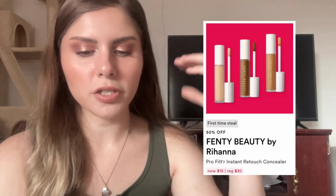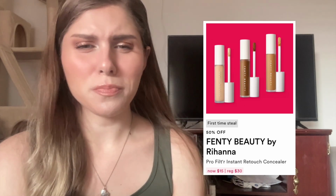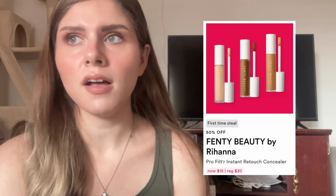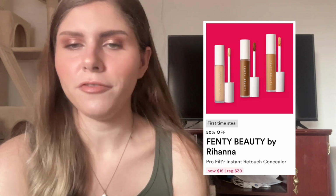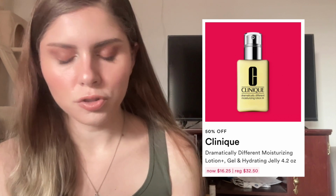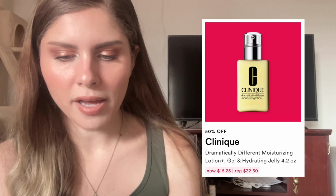So moving right along to March 18th, we have the Fenty Beauty Pro Filter Concealer. I've heard such mixed opinions on this one. Some people have said it's super, super drying. Some people have said they love it. I am not going to spend $15 to find out. I have too many concealers I already use and love. The Clinique Dramatically Different Moisturizing Lotion or jelly or whichever one you like the best. I've heard good things about it, but again, not really in the market for trying new moisturizers that could end up just breaking me out anyway.